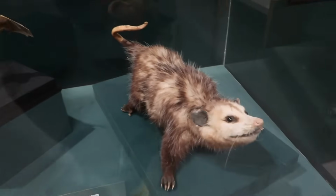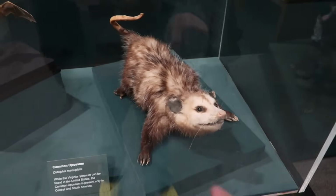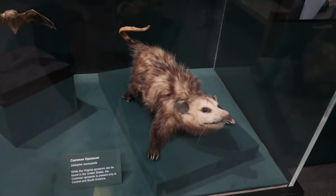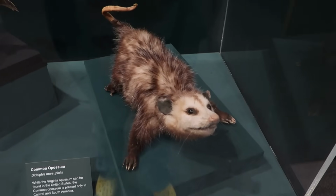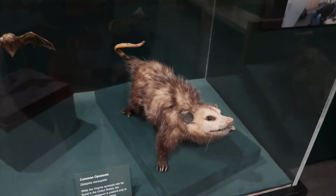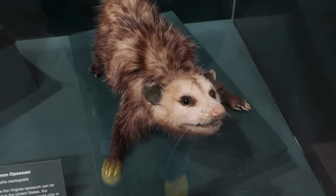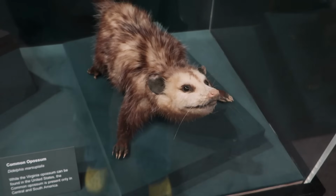Here's one of my favorite taxidermied animals, the possum there. Now it looks like this taxidermied possum maybe used to hang by its tail, but they've had it reconfigured so it's sitting on all fours, which is more accurate because possums are often portrayed as hanging by their tails, but actually do not do that in the wild. I think I have 2 or 3 possums in my taxidermy collection.